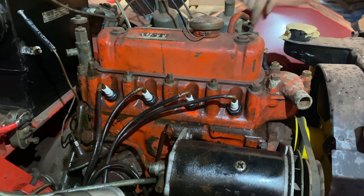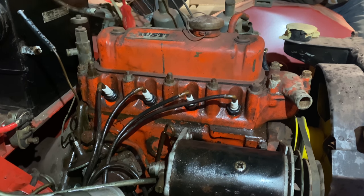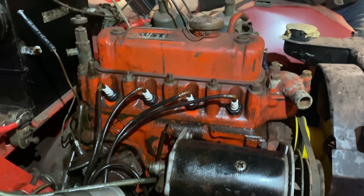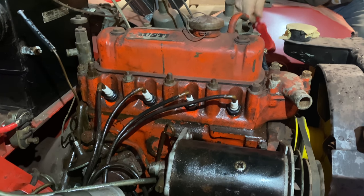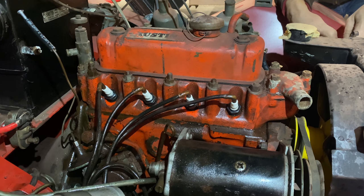It's actually leaking out of the bottom of the carb now. And give this one a little tap. Make sure that it's open. Okay, I'm gonna shut the fuel off now.